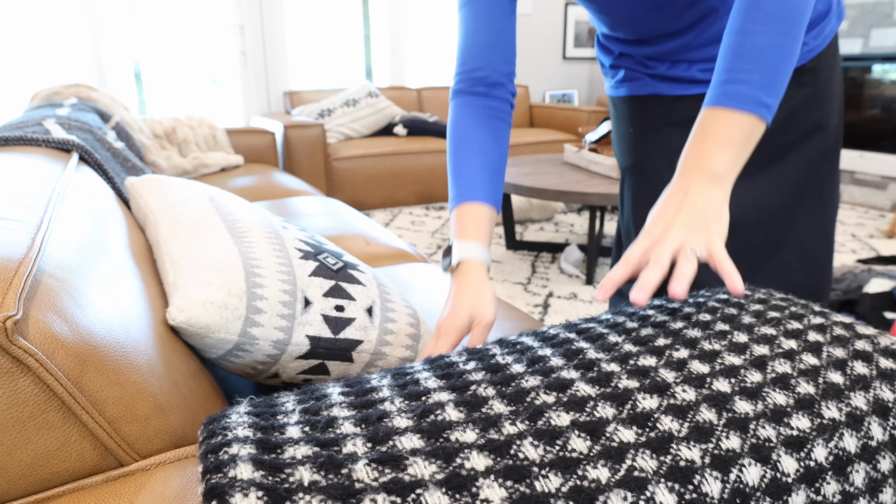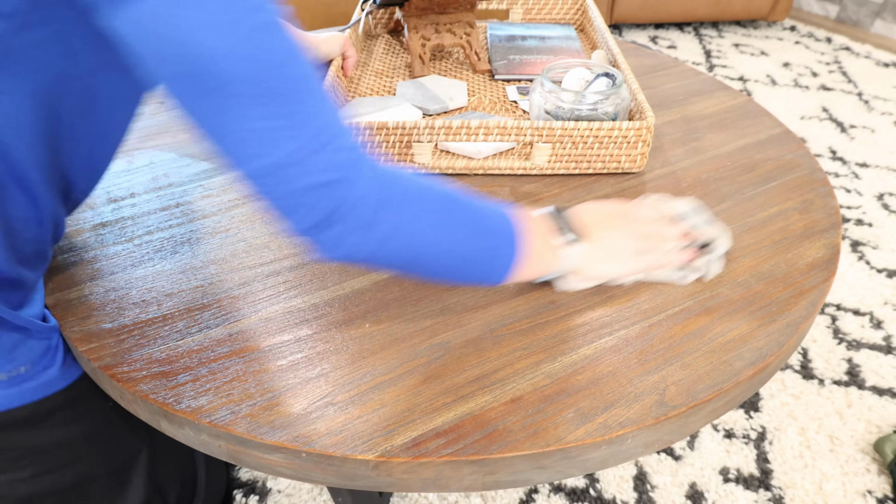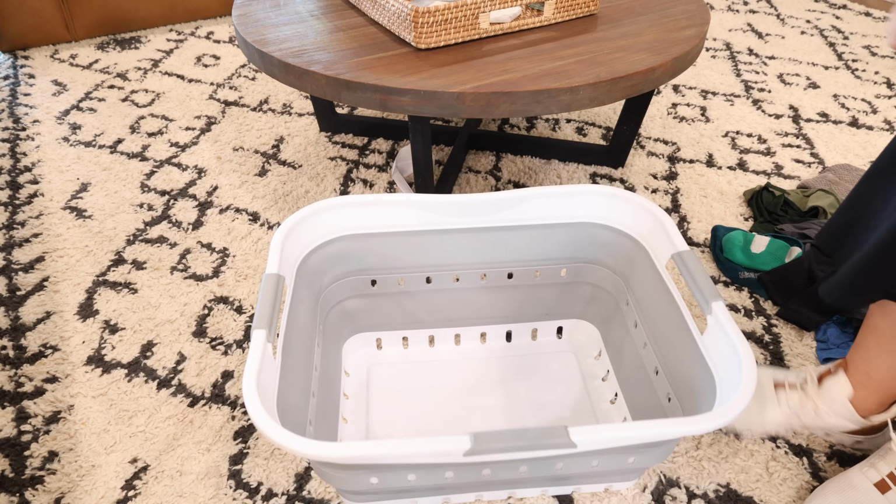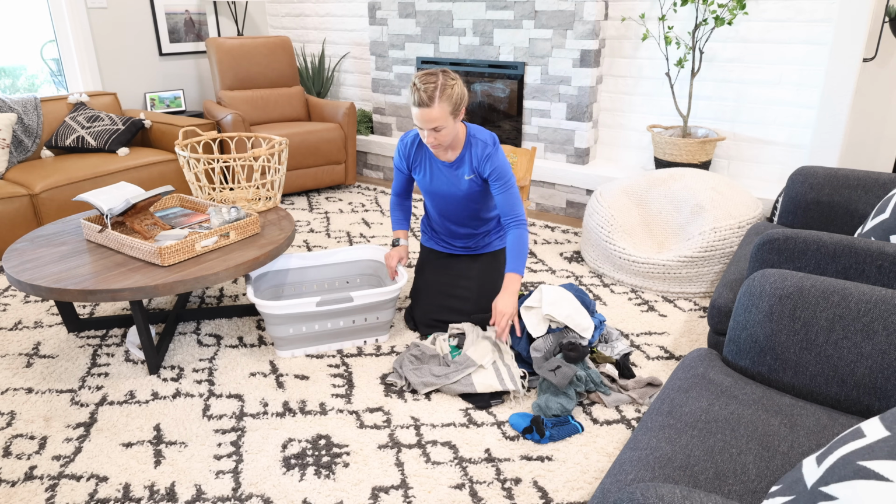Okay, so now I'm moving on to the living room. Just wanted to do a quick tidy in here and wipe down all of the surfaces, spot clean the couch, clean this coffee table, and then I'm going to fold that first load of laundry.